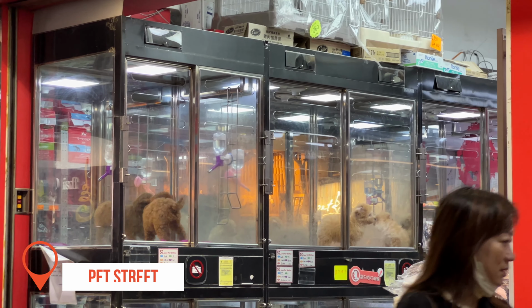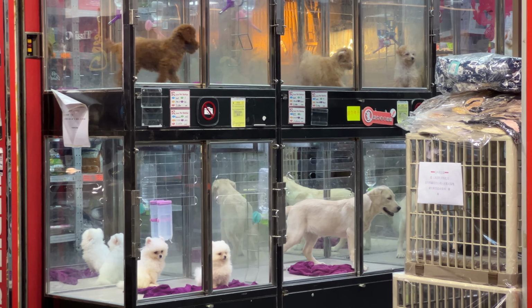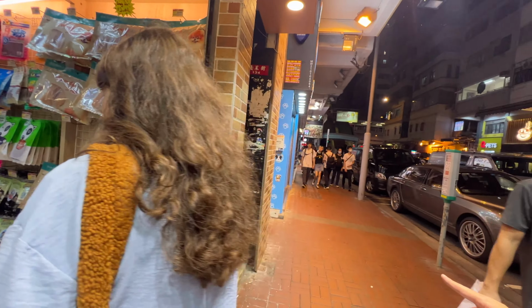Apart from traditional street markets, here in Mongkok, you can also find non-traditional markets. For example, there are lots of pet shops here, selling little puppies like those ones. Yeah, we find there are a lot here. So interesting. Can we come and film now? Maybe another place, that one?